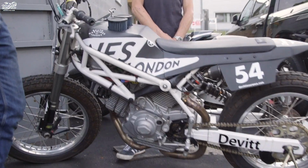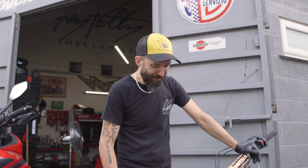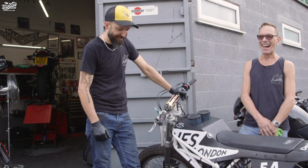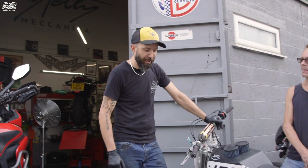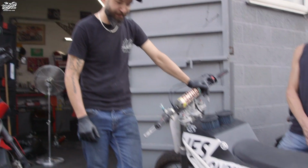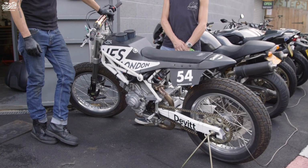And how's it been? Ups and downs. That's racing. We did all right first meeting, not so well on the second one, but then we've done a lot of changes to the geometry of the bike, and the bike is evolving. So it's a work in progress? It's definitely a work in progress, yeah, very much so.